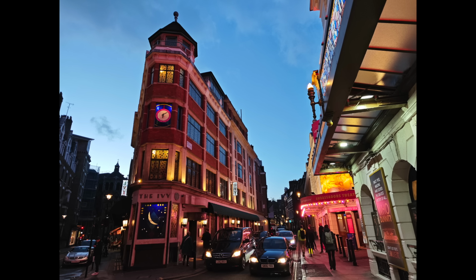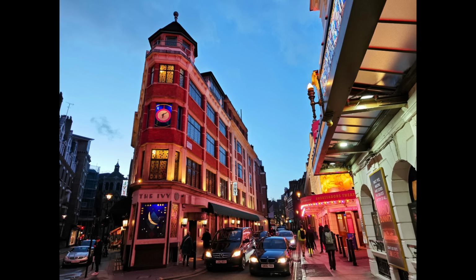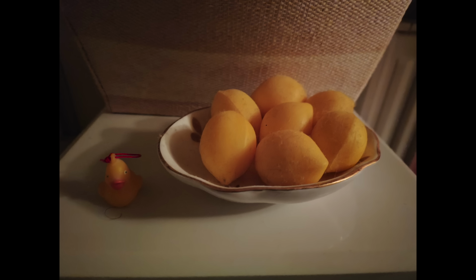I still found that my night shots were better than those captured on the Samsung Galaxy S23, but colours do start to warp and the night mode only really helps to brighten things up a wee bit.